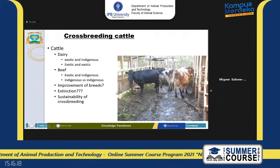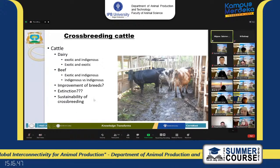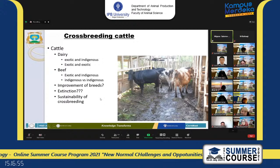So during this crossbreeding, the idea was to improve the breeds, but especially when we are upgrading the local breed, in some regions in the highlands, it was not done properly, and that one has contributed to loss of some of the indigenous breeds in the highland areas. So it brought some questions of sustainability of the breeding programs because focus was not put to ensure that the indigenous breeds were protected.